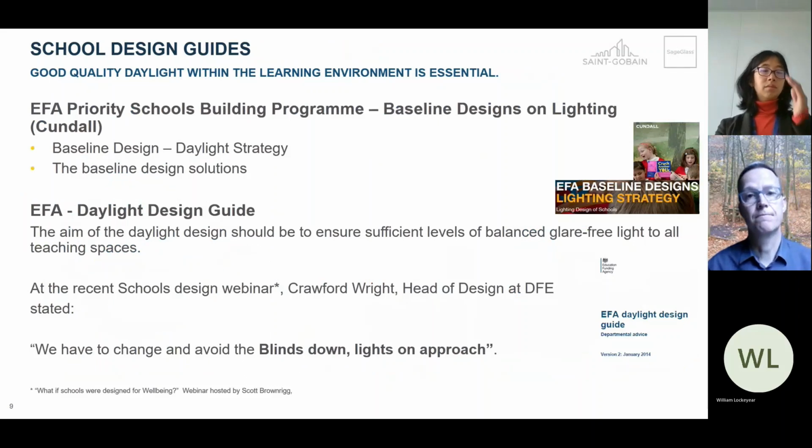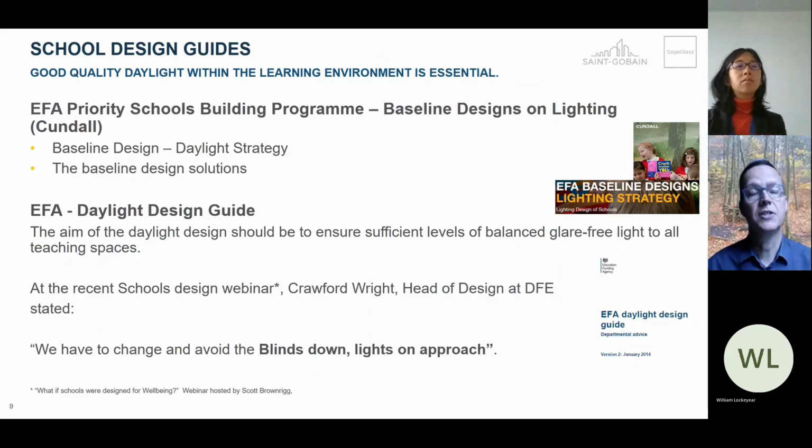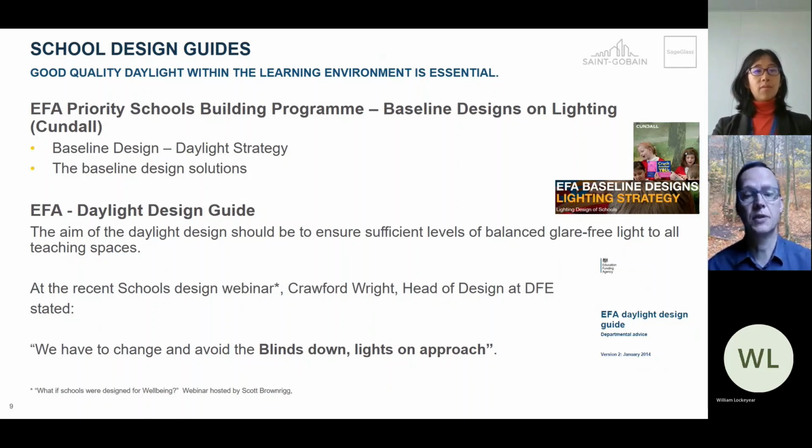Other school design guidance in the UK, the Education Funding Association, their Priority Schools Building Programme, baseline designs for schools, look at baseline design daylight strategy and the baseline design solutions, and this has been developed along with Cundall. And longer-standing daylight design guides from the Education Funding Agency have also really pushed how important it is to ensure balanced glare-free light to all spaces.